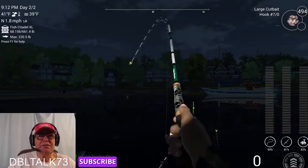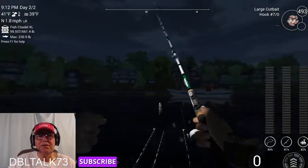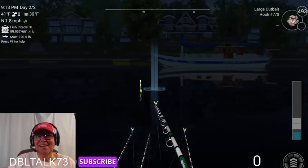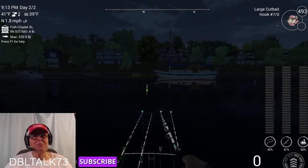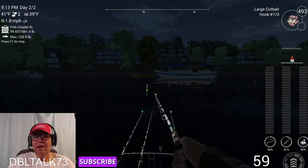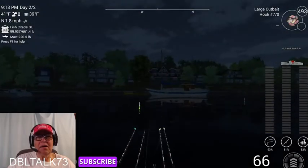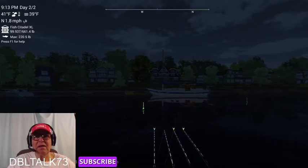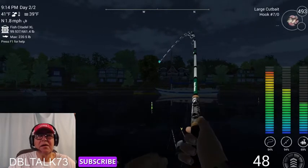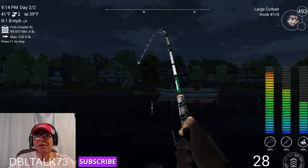I like the action with cats. It's not every once in a while. There he goes. Need a sturgeon to help bring the bankroll up more. They pay a little more per pound than the blues. But it all counts.